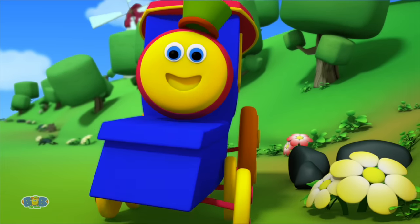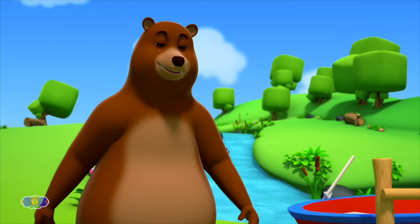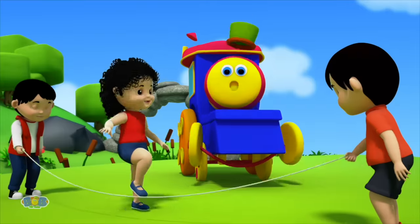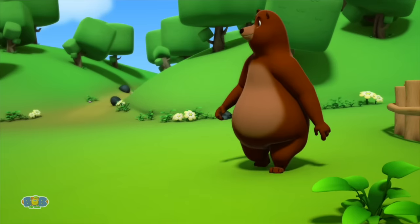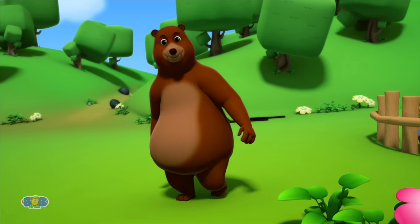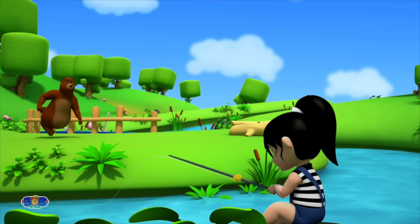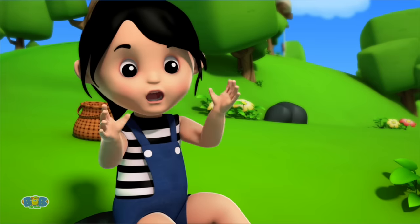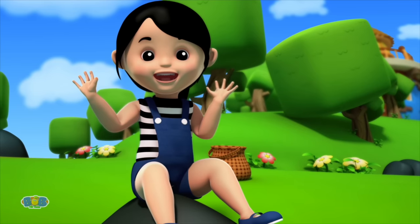The bear went over the mountain, the bear went over the mountain, the bear went over the mountain to see what he could see. And all that he could see was the other side of the mountain. Was all that he could see.